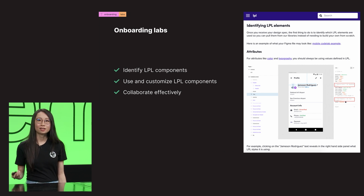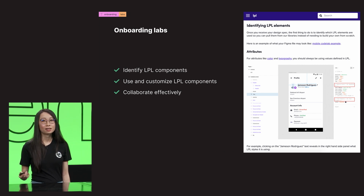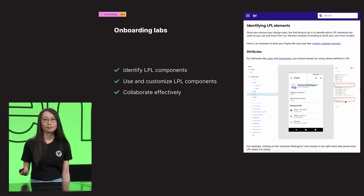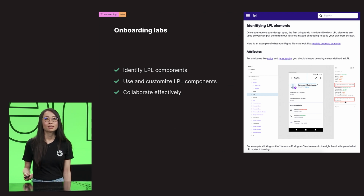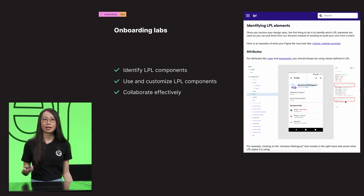For both design and engineering, these labs teach how to identify LPL components and attributes, how to use and customize them, and how design and engineering can effectively work together. This includes topics like engineering handoff, for example.